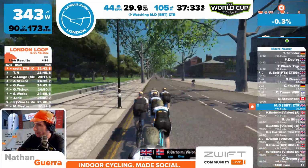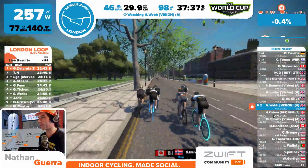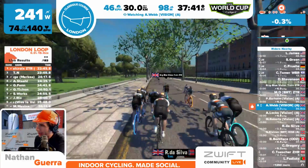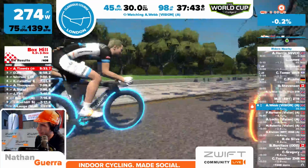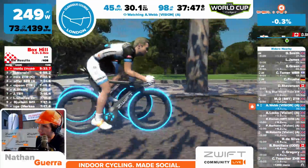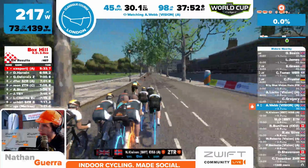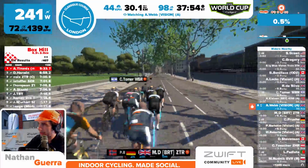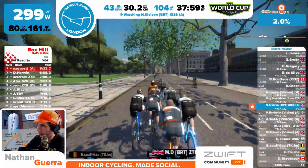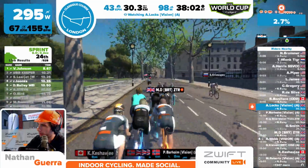MD De Silva Barholm locks, and it looks like Big Blue Vision in there as well. A lot of Vision riders. Now, the thing is, are they strong enough to match the likes of Boniface is the question. I'm not seeing Cartwright. Did Cartwright get dropped? Did I miss a Cartwright drop? That would be absolutely crazy. Or did Cartwright go off the front? It's got to be off the front, I would think. I mean, Tim Cartwright, yesterday might have been a crazy effort, though. We'll have to work our way forward and see.